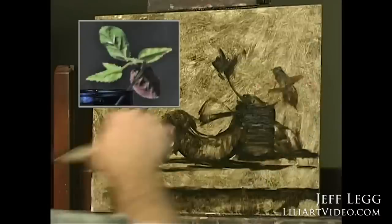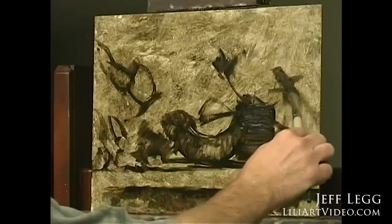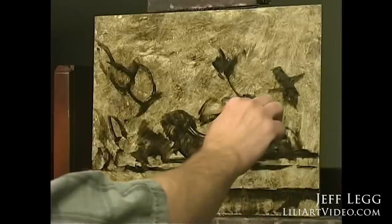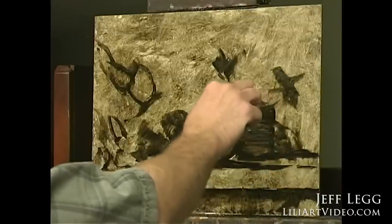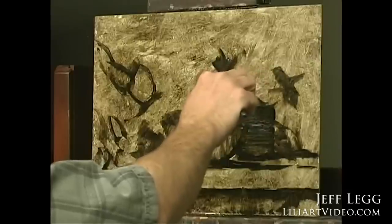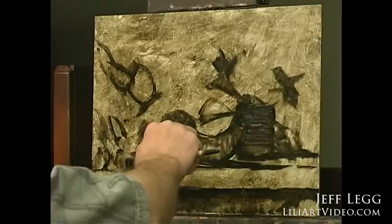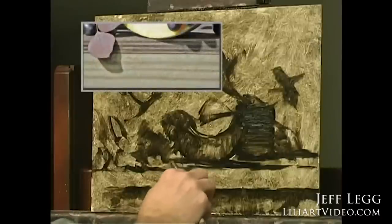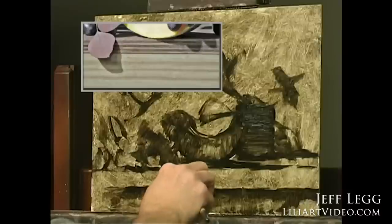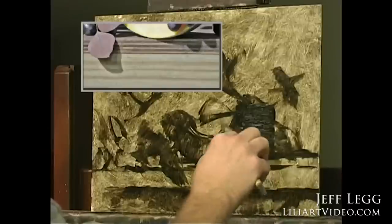Again, I'm not being real specific. I'm trying to be accurate in my placement, but I'm not being a slave to detail right now. I'm just trying to get some real basic shapes in. The leaf shape here, and this leaf hangs over the table. You get this really nice shadow. And I got a couple shadows hanging over the edge of the table here.